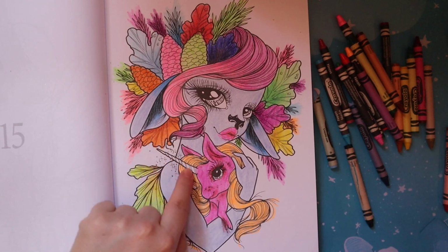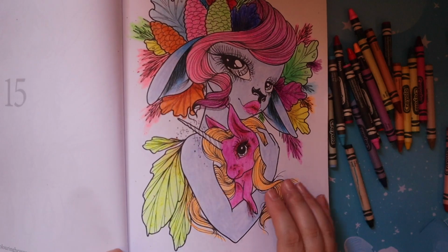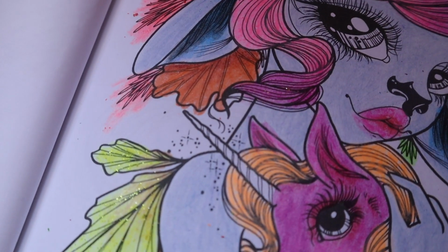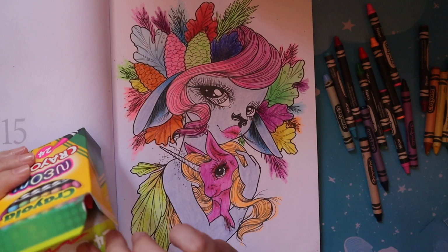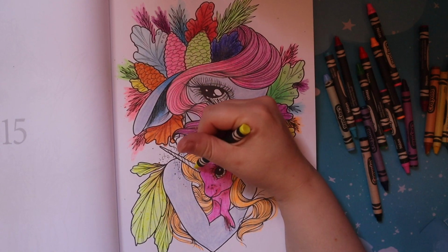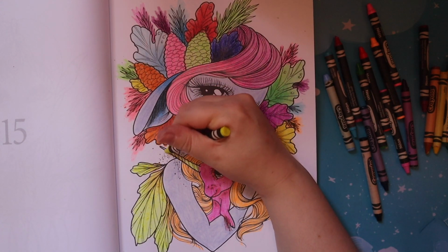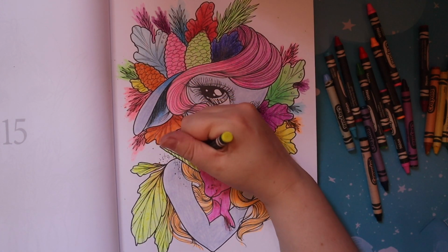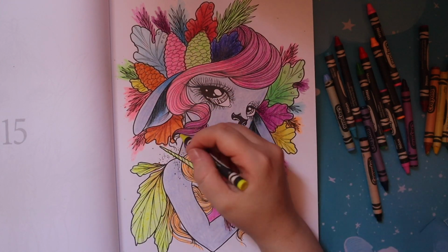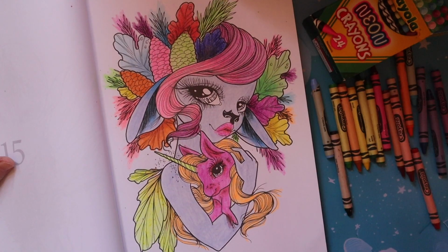Now her horn can be the same as her wings. I don't know if you can see, but her wings are actually very pretty and glittery. I think it was this one, Laser Lemon or something. These neon crayons are so cool. Very neon-y. So they've lived up to their name.